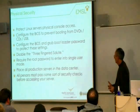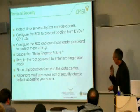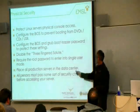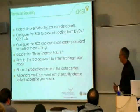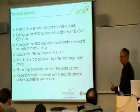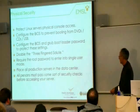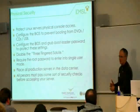You can put the grub password on the bootloader. One of the things that you can do is, of course, disable the three-finger salute to prevent somebody from doing control-alt-delete. Require the root user. If somebody tries to come up in single user mode, make them give the root password.